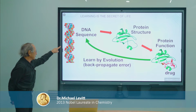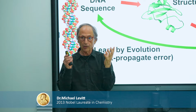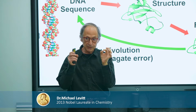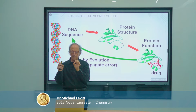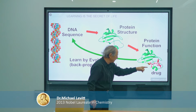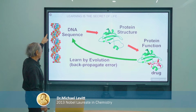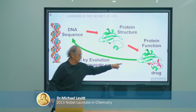The DNA structure contains the information. That information is coded from information into a physical object, the protein structure. The protein structure is precise to a tenth of a nanometer scale. So it's more precise than any printed circuit, probably by a factor of 1,000. That structure then has a function which is based on physical interactions of, in this case, a red drug molecule and the structure. If this interaction is good for us, we learn by evolution, and evolution is a form of backpropagation. If there's errors in this, you die and you don't learn.